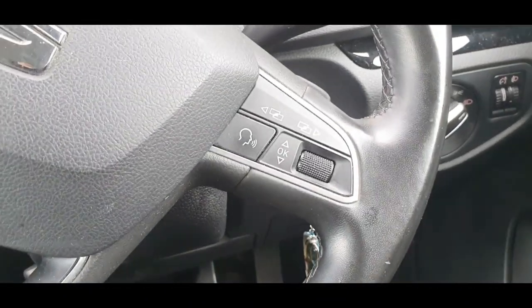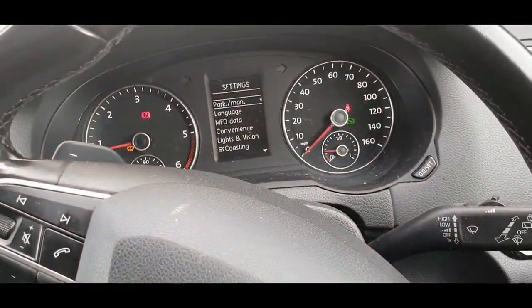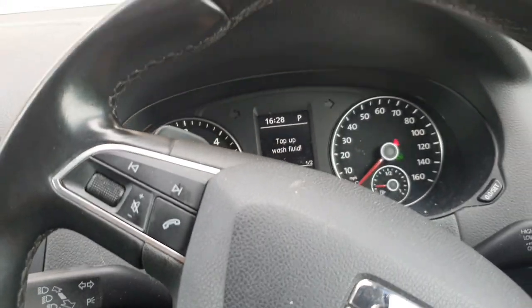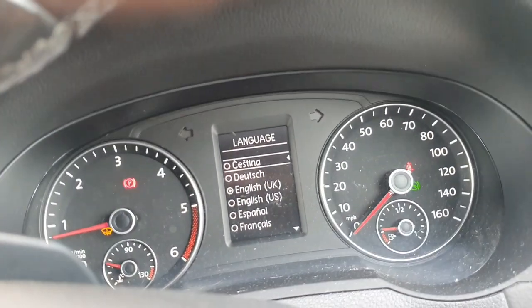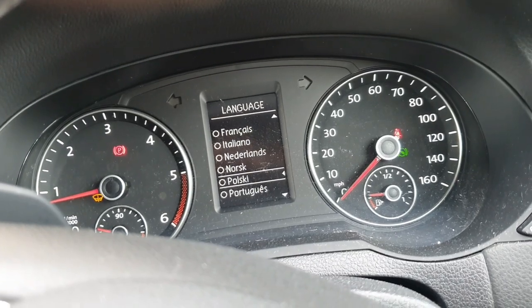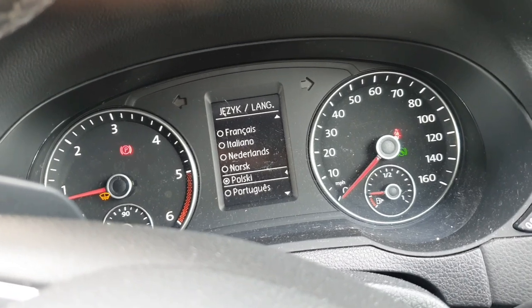And now we start the engine and we see if the buttons work. Okay, it's coding out. Are you ready, guys? It works. Okay guys, like you see, it works. Language, we can push Polish. It's Polish language, so that's great.